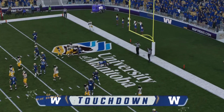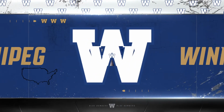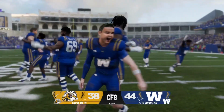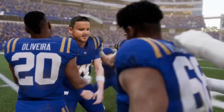He got it in, and walk-off touchdown in overtime. How about this offense coming out and executing so great, knowing what they needed. They were on defense first. They knew exactly what they needed to do. Come out and get the throwing touchdown. Ends the football game right now. Nice execution by the offense.